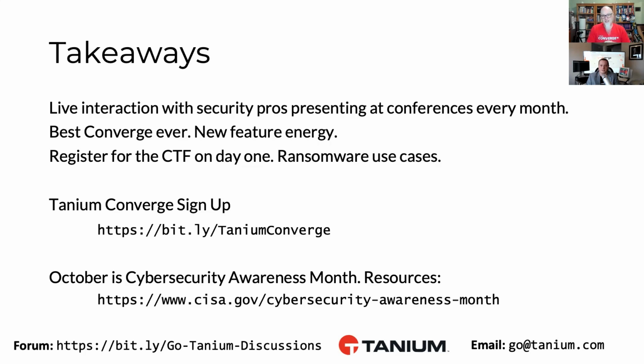And also don't forget the Capture the Flag event, the CTF, on day one. That's one of our most popular activities of the whole week. And this year we have a whole day for it, so you don't have to miss the other tracks. And we're going to have a special live pre-Converge show. And on the last day, we're going to present the winners with their prizes for the Capture the Flag event. And this year it's based on real world ransomware scenarios, so you don't want to miss that.